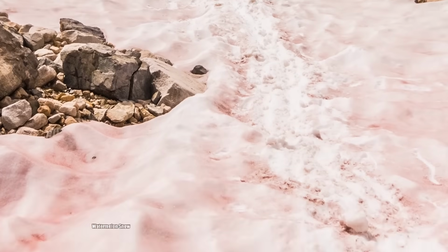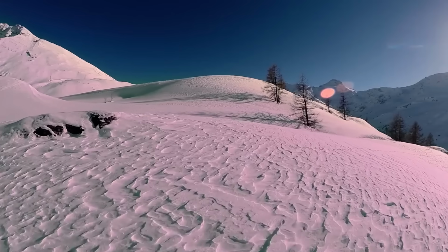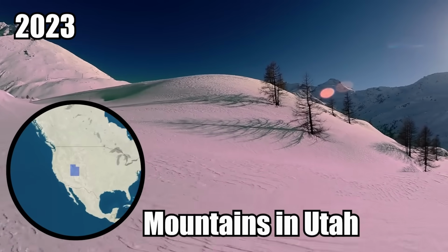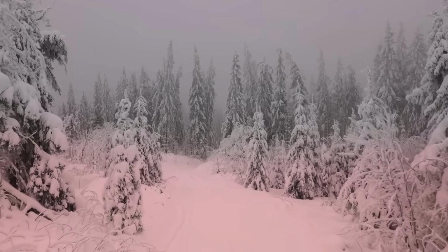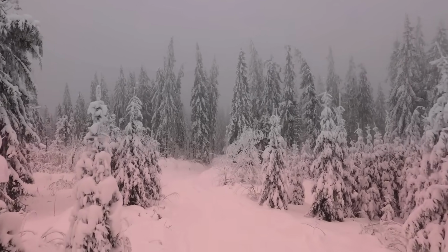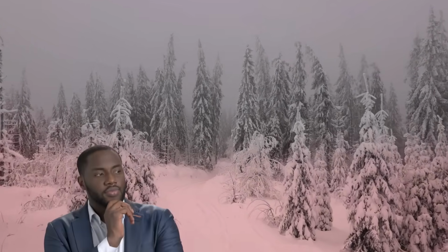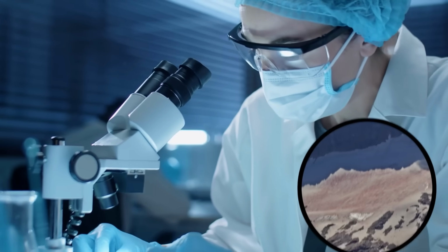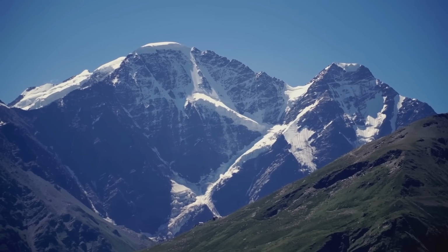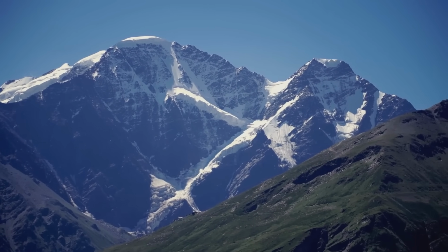Watermelon snow. In 2023, the mountains in Utah started turning pink and red. Locals were shocked to find snow on the ground tinged with red and pinkish hues. It looked really pretty, but nobody understood what it was. According to experts, it's a natural phenomenon known as watermelon snow. It's a normal occurrence that appears in various mountain regions across the globe.